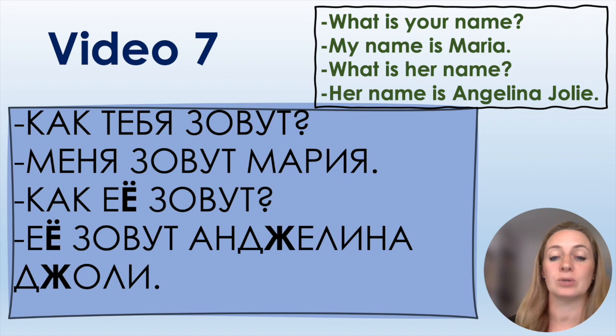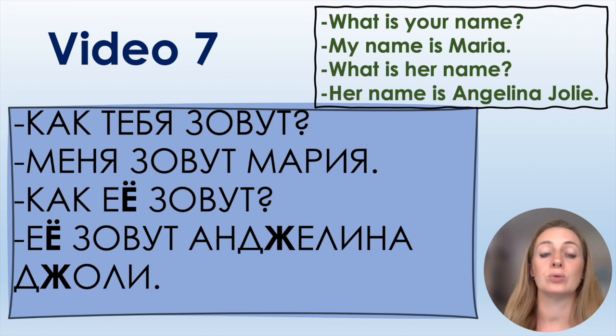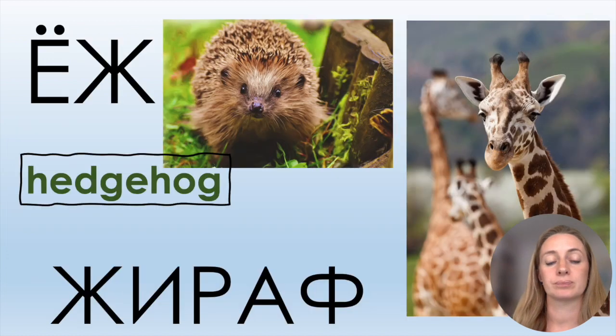Repeat after me with these two new letters, Yo and Z. So actually, these two letters form a very nice and cute word, which is hedgehog in Russian. Ёж means hedgehog, ёж. Another animal is жираф, ёж, жираф.